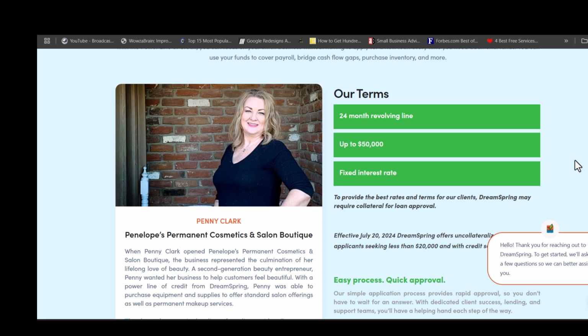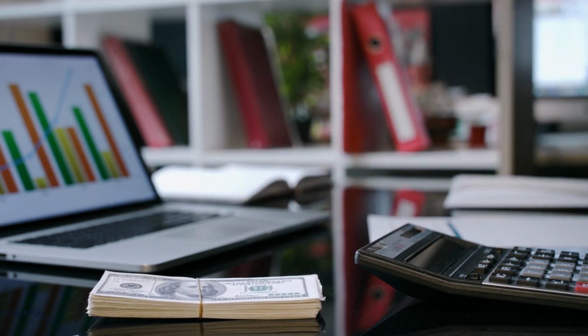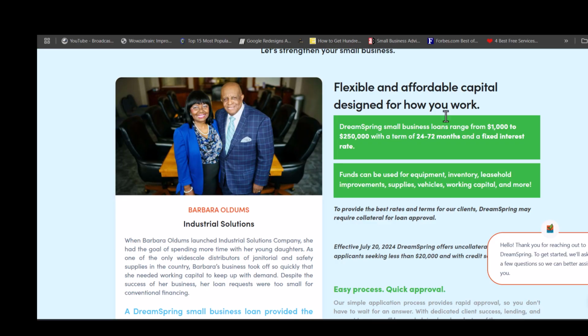All right. Now, here's the thing I want to tell you. I would prefer going after this line of credit instead of the loan. Now they offer a loan with larger amounts, right? And so with their loans, you can see they go from 1,000 up to 250,000. But the challenge with these loans and the time frame is longer, right, than that line of credit.